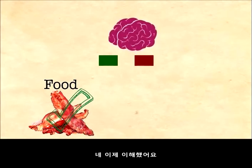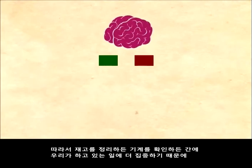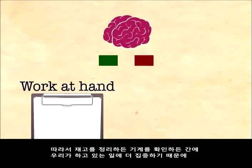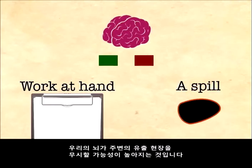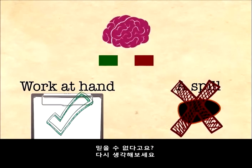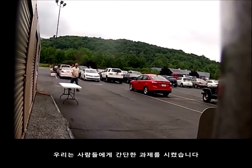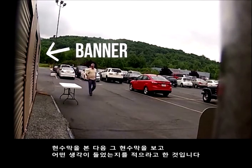Okay, I get it. So the more focused we are on what we're doing, like pulling inventory or checking a machine, the more likely it is that our brains are making us blind to that spill nearby. Don't believe it can happen to you? Think again. We asked people to do a simple task, to take a look at a banner and write down what they thought of it.